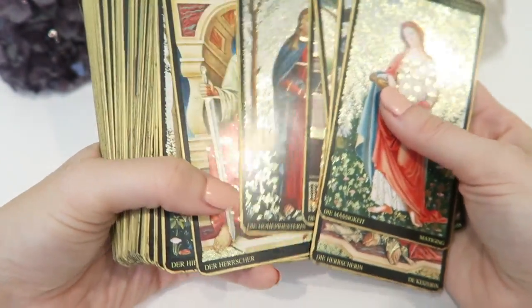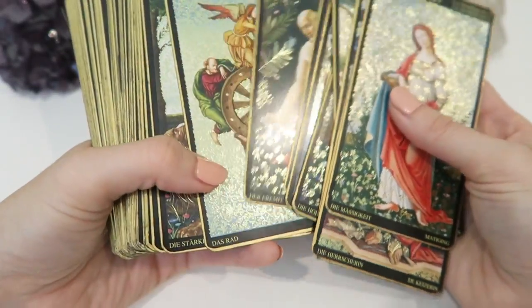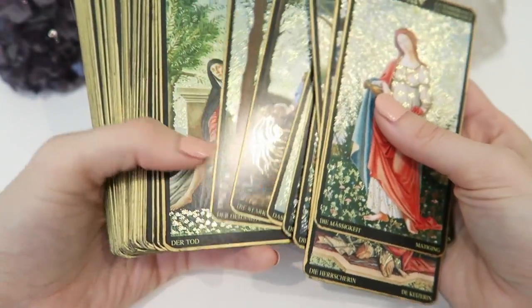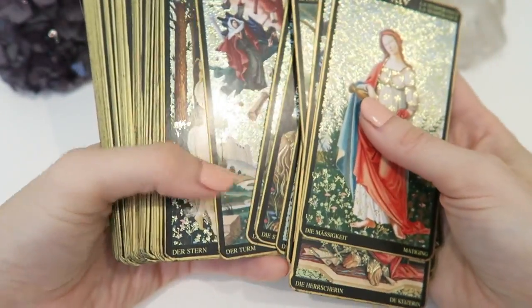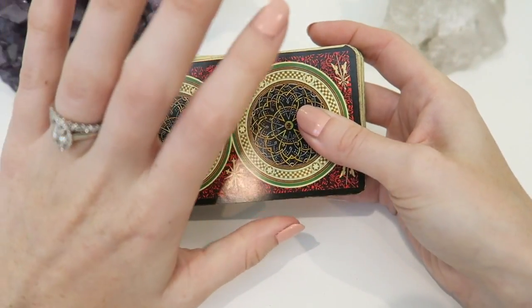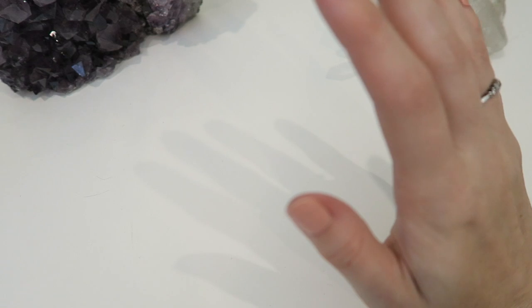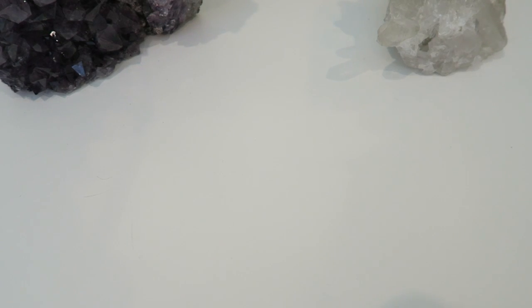I love using this one. I think it's really beautiful what they did with his various paintings and how they incorporated it within the major and the minor arcana. So that is my collection of decks based on art and artists and artistic styles.